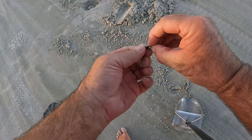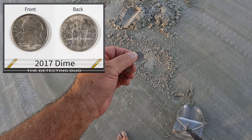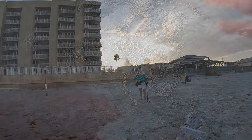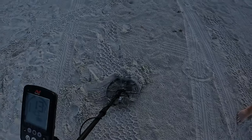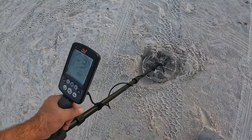Oh, I did not expect a dime. I will take it. Maybe there's something else floating in here. That's a 2017 dime. I'll fill this in real quick. She found something else over here. Finally found it. It was ringing up like a penny, but it came out to be a dime. Wow. You got another 13 here, huh? Yeah.